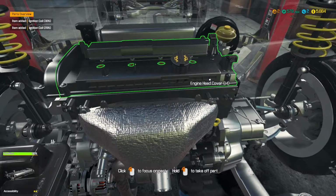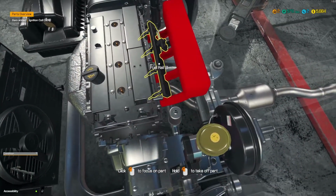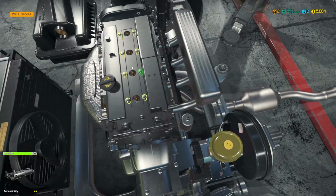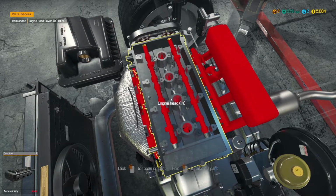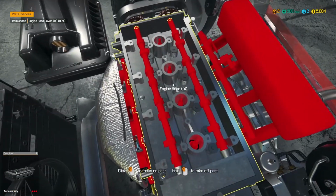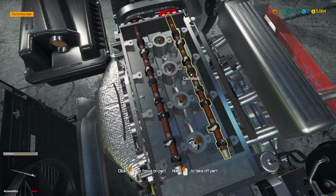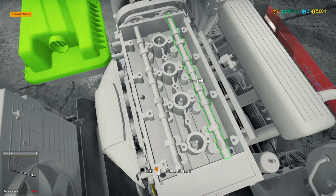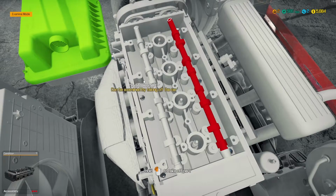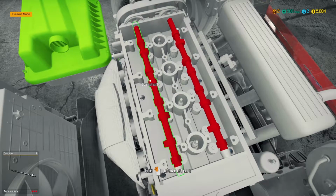I'm gonna try not to overcomplicate things again. So let's take off the head cover. Come on, just like this. Condition 90% for the head cover. Okay. Oh, look at that. Camshaft. Also, I'm gonna go into examine mode. So camshafts are broken. That's 1. That's 2.